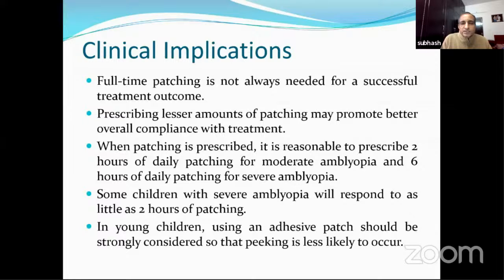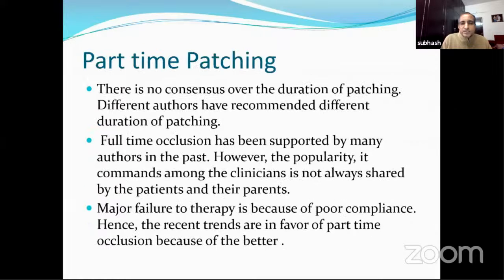There is no consensus over duration of patching, and different authors have recommended different durations of patching. Full-time occlusion has been supported by many authors in the past. However, the popularity it commands among clinicians is not always shared by patients and their parents. And the major cause of failure of therapy is poor compliance, and hence recent trends are in favor of part-time occlusion.